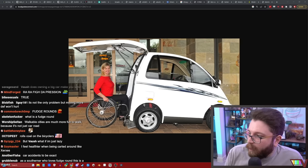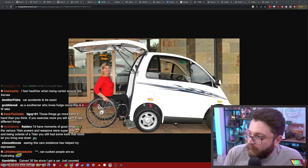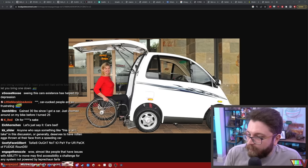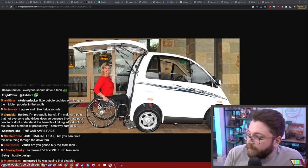Vosh, does owning a big car make you safer? In collisions with smaller cars, yes. It makes them a lot less safe, though, so it's kind of like an arms race. Check out these per-acre graphs and maps.